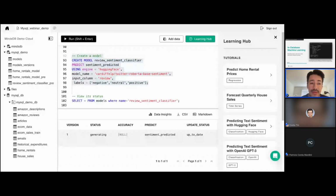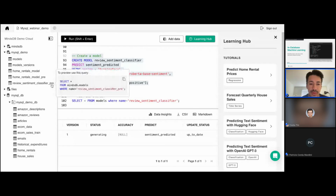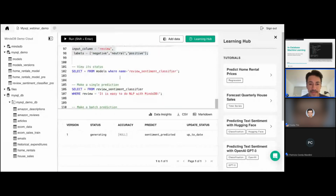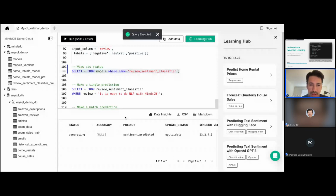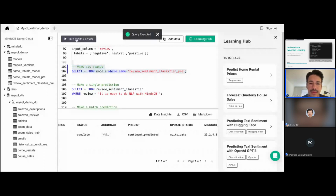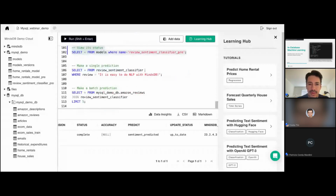But for this example, I had already trained this one before. So let's use that one. Now, let's look at the status of the one that we just had. And what it's saying is that it's generating. Let's look at the one that I had before. That one is complete. So let's first test this one.